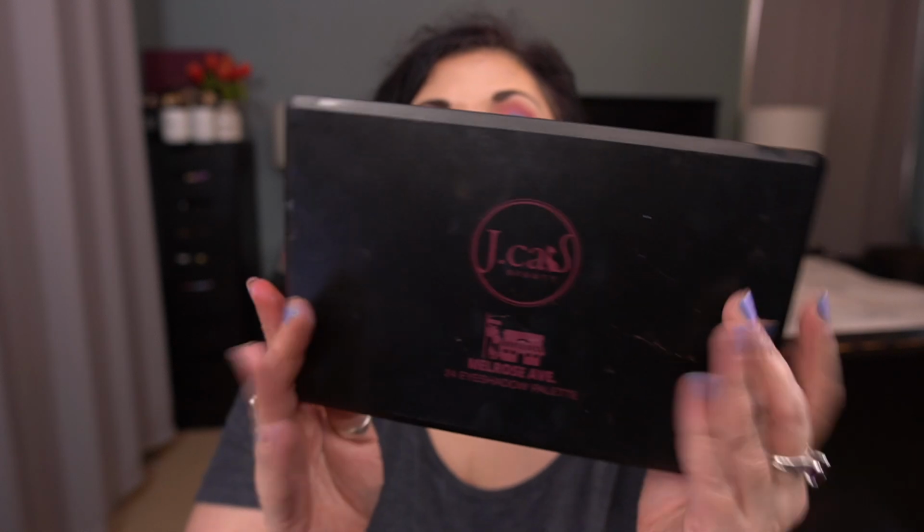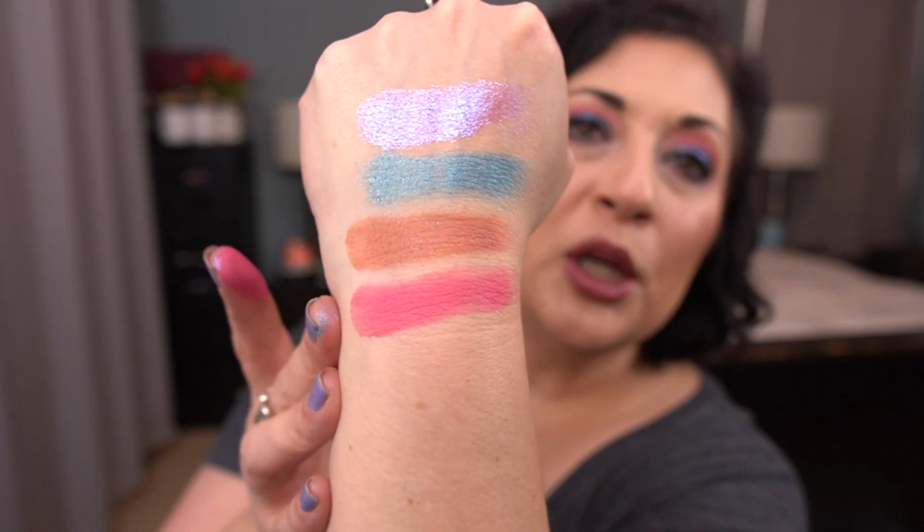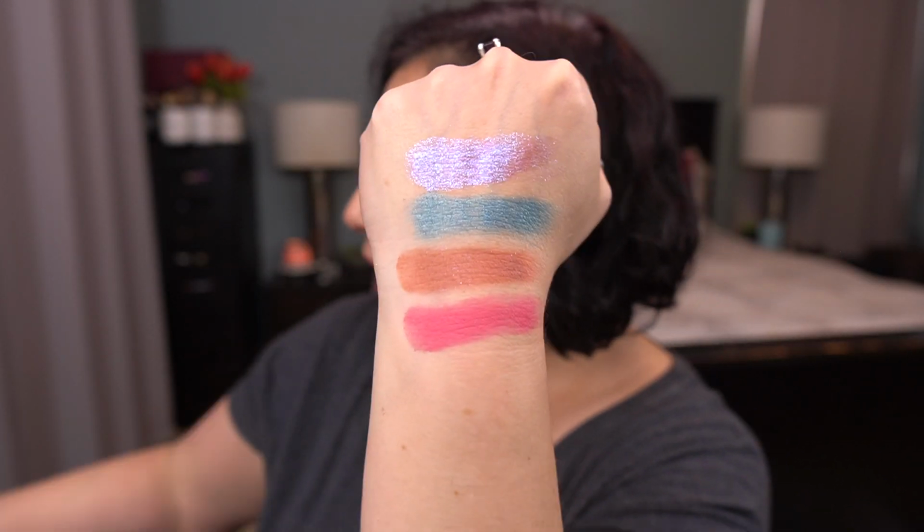Next, I have the J-Cat Beauty Melrose Avenue palette, and I have the shade I'm working on in here in my crease. It is this shade right here, this bright pink. This is not the best formula. And in fact, this might be a palette that I end up decluttering because when I use this shadow, it's getting a bit, what's the word I'm looking for? Patchy.